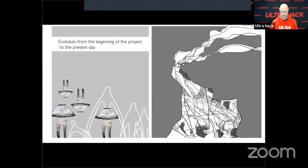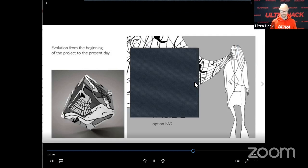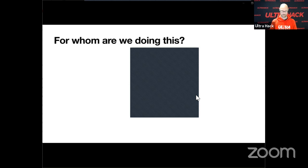You can see the first sketches of a prototype that symbolizes a change in human appearance. Our idea was transforming throughout the process, both conceptually and outcome-wise. For whom are we doing this?